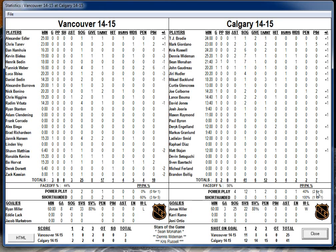Power play, Calgary was 2 of 5. Vancouver was 0 for 1. So Calgary only took 1 penalty in the whole thing, and that was a major for fighting. Shorthanded, killed 3 of 5. Calgary killed 1 of 1. Faceoff percentage, Vancouver 44%, Calgary 56%. This is great. This is absolutely great stuff.